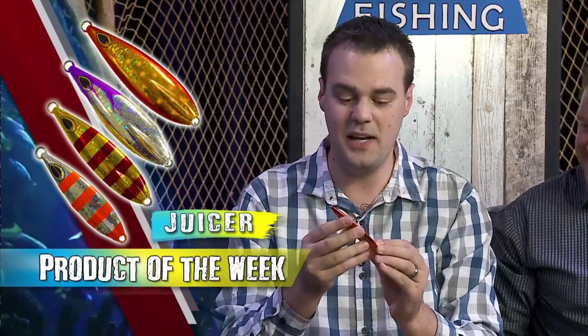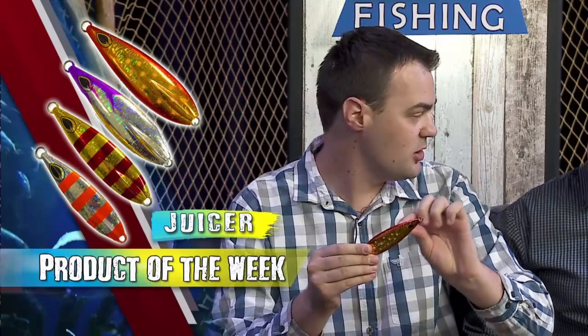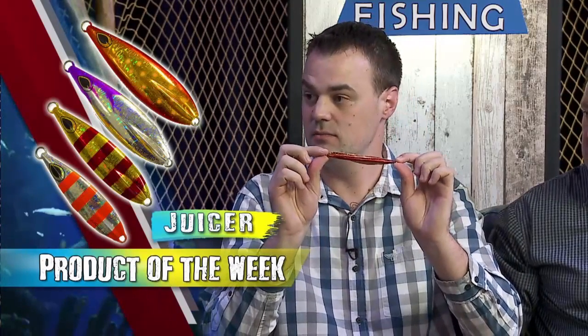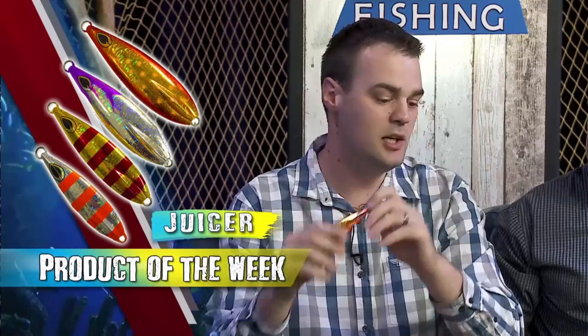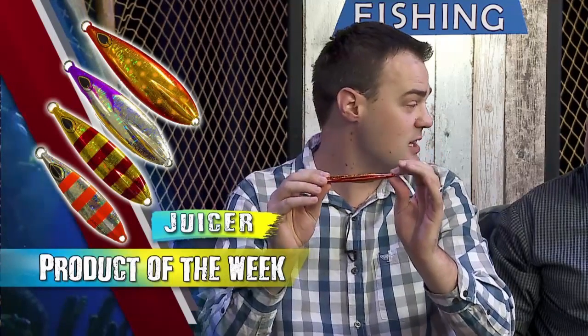The juicer. Very, very similar to the flop in its action, but it's very, very heavy for its size. Again, this is a slow pitch jig. Work them slow and let them do their thing. This one's got more of a big keel on the back. It will actually sit horizontal longer than what the flop will. Yep. This will want to sit on its side and almost flutter. But you can actually manipulate that jig through its weight because it is so heavy to fall. So like the flop, this will try and flutter. Yep. But if you just give it a little tap, it'll want to fall over on itself.